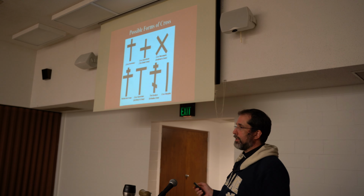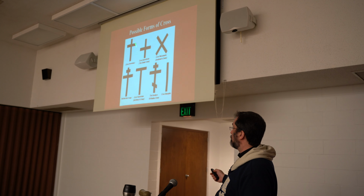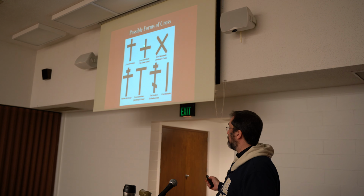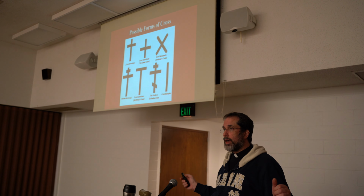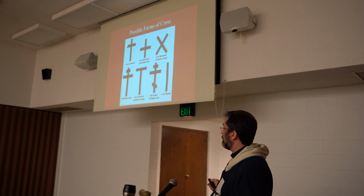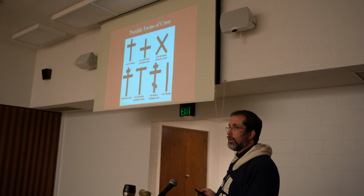So most likely, the picture you see where Jesus is carrying something that looks like this through the streets of Jerusalem, probably not the case. Probably the post was already in the ground. He carried the crossbeam. And then if they did have this kind of a cross, because the scriptures don't tell us, we're not concerned with that, they would have attached this piece to here to keep it in place, and then he would have been crucified that way.